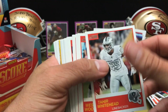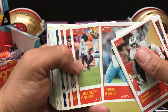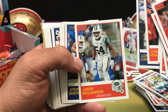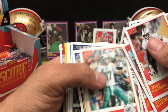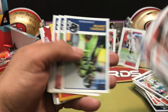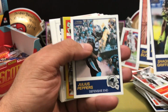And pack number 3, we've got Tahir Whitehead, Wesley Woodyard, Von Miller, Naheem Hines, Patrick Mahomes, Kevin Byard, Bradley Chubb, John Brown, Jared Cook, Fletcher Cox, Chris Hogan, Lorenzo Carter, Avery Williamson, Sterling Shepard, Jamie Collins, Ryan Tannehill, Mason Foster, Stephon Diggs, David Johnson, Randall Cobb, Deshaun Jackson, and we've got Shaquille Griffin, Taysom Hill, DeForest Buckner, and Julius Peppers.